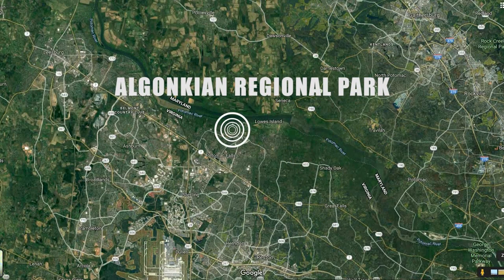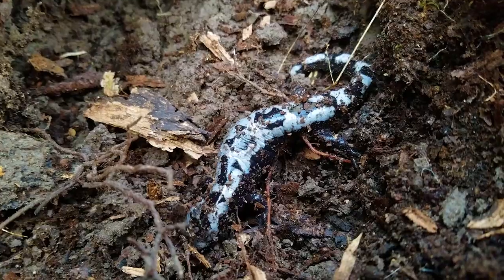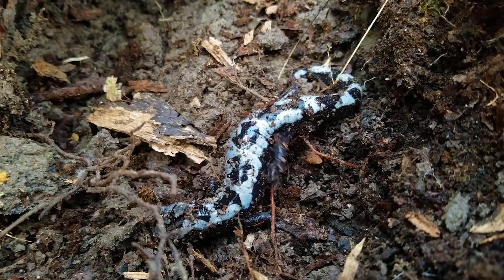All right, I'm in Algonquin Regional Park, right next to the Potomac River, right near DC. I've got Cesar Villacorta with me. He's that gecko keeper from those awesome gecko episodes. We are looking for salamanders today, and I'm really hoping to find a red-spotted newt. Let's do this? Yeah, let's do it. All right.